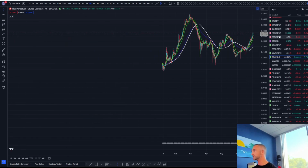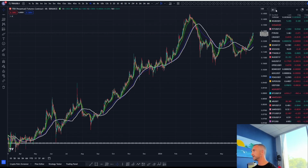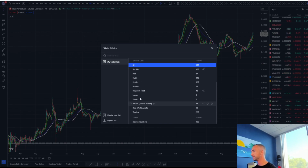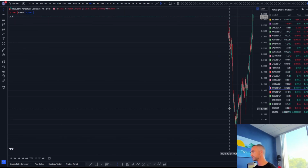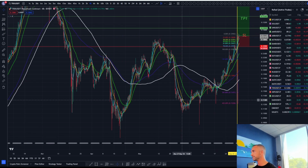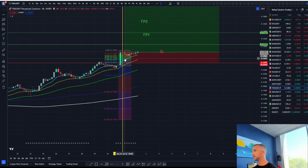4-hour trade setup from yesterday. Did you see that one, Brandon? I think I took it and I got stopped out because there was just too much room. Active trades. TRX. Yeah, so it's right at entry.